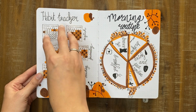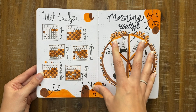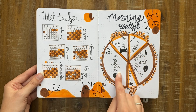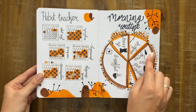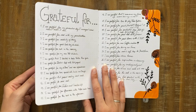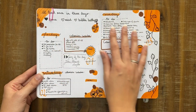Here, I gathered all of my morning habits and put them into a morning routine circle where I divided each segment based on the amount of time I would spend on each habit. The rest of my habits are in their own little calendars. Here's my grateful for spread. Now, let's go straight to the weekly spreads.